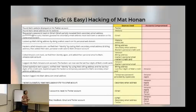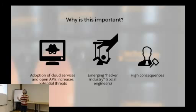But he was using his own strategy to take the information that he needed to get more information about this person's account. That's what I mean by this emerging hacker industry, where it's beyond just a rule-based thing. People are being sneaky about the information they have to try to get more information to get into your system. And again, I don't need to emphasize the high consequences when you do have a compromised database.